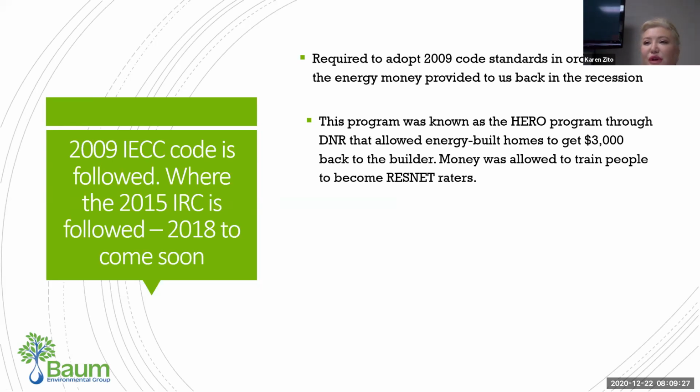For us older folks, the HERO program was a program through DNR that allowed energy built homes to get a $3,000 rebate back to the builder if they built towards a certain standard. And money was allowed to train people to become ResNet raters. I was in one of those classes where we tested and became ResNet raters, and we were able to go out and do blower door tests on homes for the HERO program.